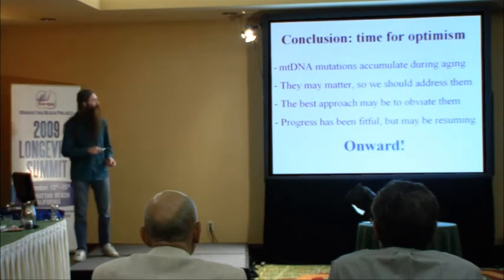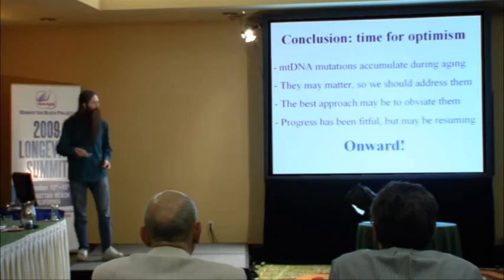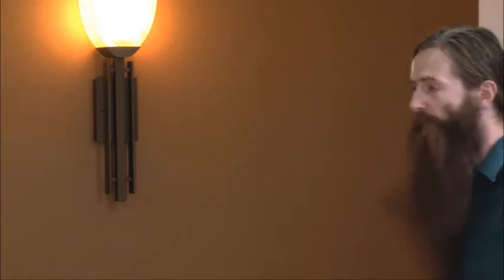Mutations do accumulate during aging. They may be really important. We may be able to make them not matter, to obviate them, by putting copies of those genes, suitably modified copies, into the nucleus. And we have maybe some way to go to get the whole story working, to get all 13 of these proteins working at the same time in the same cells, but it's going pretty well.